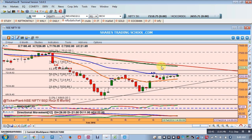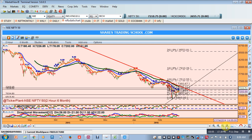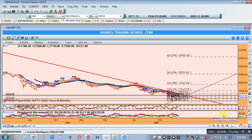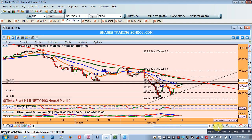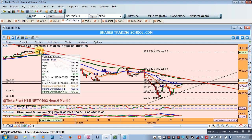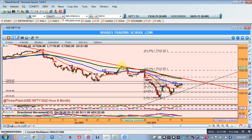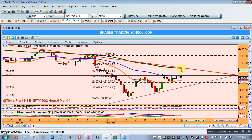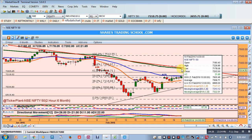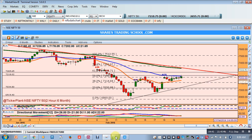This 100 moving average, which you can see as the green line, and this red line, which is a trend line coming from lower tops. I'll show you from where we have plotted this trend line. You can see that we have plotted it right from this high, taken from 1st Jan 2016, and Nifty has tested resistance thrice here, and the 100 EMA is also placed here. So as per this chart, if Nifty crosses 7,265 north and closes the hourly chart beyond that, then we can see a resistance around 7,322.